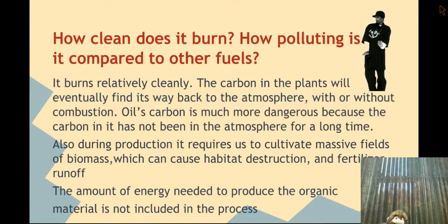How clean does it burn? How polluting is it compared to other fuels? It burns relatively cleanly, and the carbon in the plants will eventually find their way back to the atmosphere, whether we burn it or not. So it doesn't really matter. Oil's carbon has been in the ground for too long. If we burn the oil, all that carbon will go back into the atmosphere and it'll be all haywire. Crazy stuff, man.